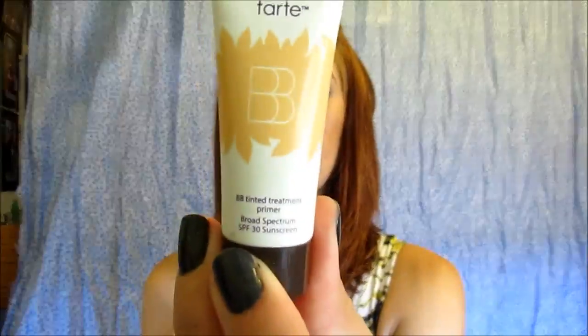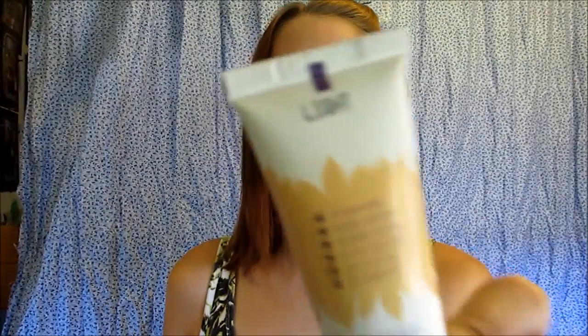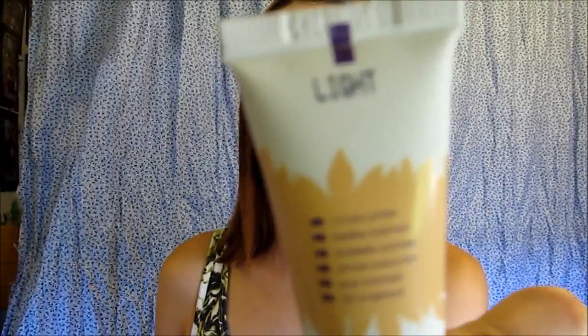And then I got a couple more minis. I got the Tarte BB Tinted Primer, and I got mine in light. I think medium probably would have suited me better, but what I actually got this for was that it is SPF 30. Yeah, so for some reason my camera does that thing where it will not film past 10 minutes, which is really annoying. So the point of this was basically just as a sunscreen.